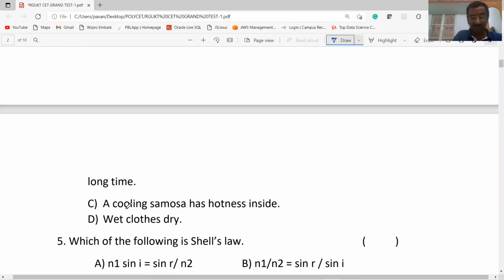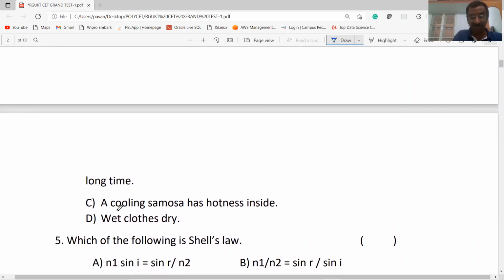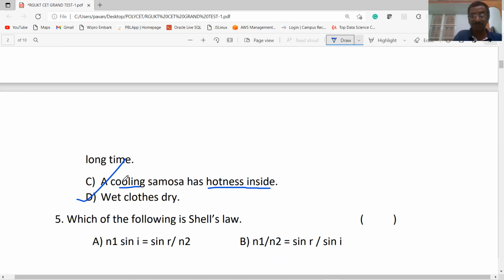Then a cooling samosa: when one touches it, it feels cool outside. But when you eat it, it is hot inside the body. It is also because of the ingredients inside the samosa. The ingredients in the samosa have high specific heat, so the inside of the material stays hot. So wet cloth drying is not an application of specific heat.